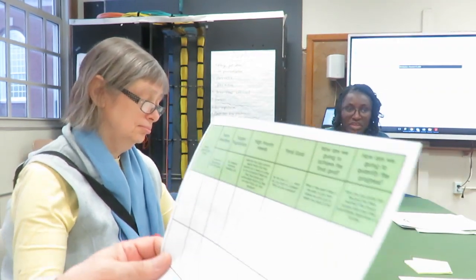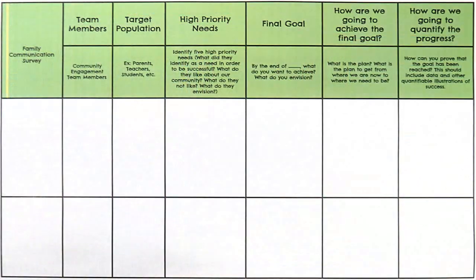I'm just writing this down. The last one just has to do with PTO and volunteering. Oh, I know what you're talking about. So let's go back to this sheet, the high priority needs, and identify 5 that we need to work on according to what we've noticed.